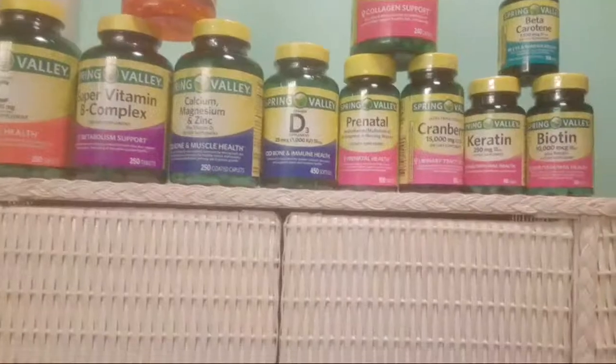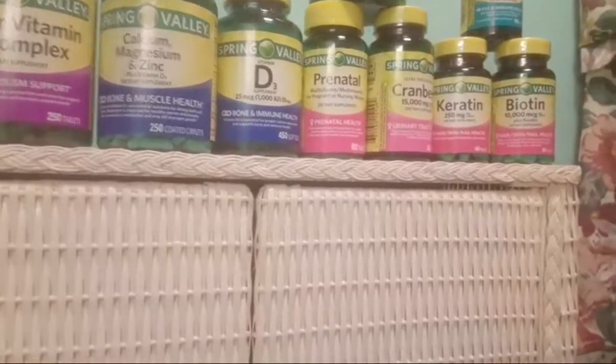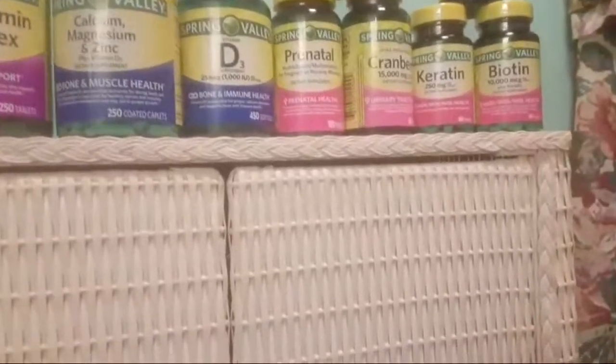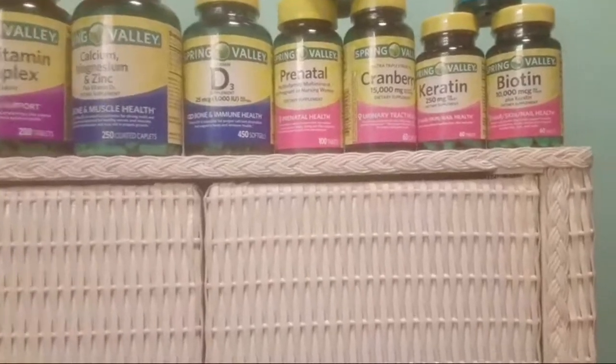Now, I have prenatal vitamins here. Why? Because they have the same amount, if not a little bit higher dosage of regular multivitamins, and it is a multivitamin. It's just a little bit higher. And I already spoke with my doctor about this, and they said it's fine to take.